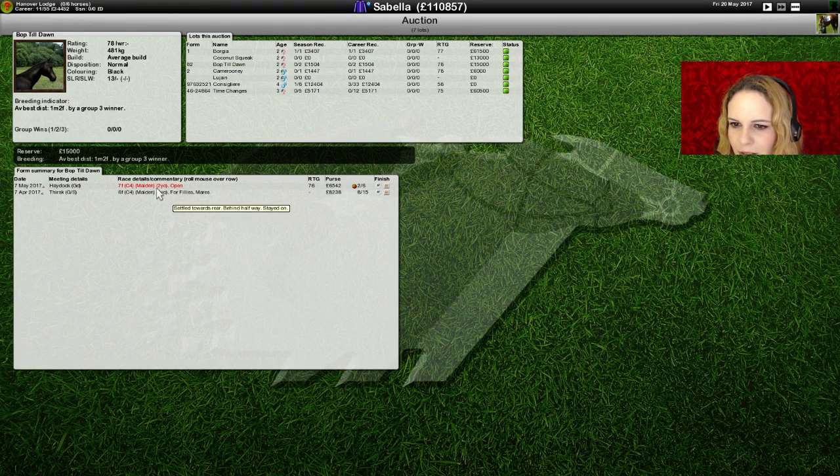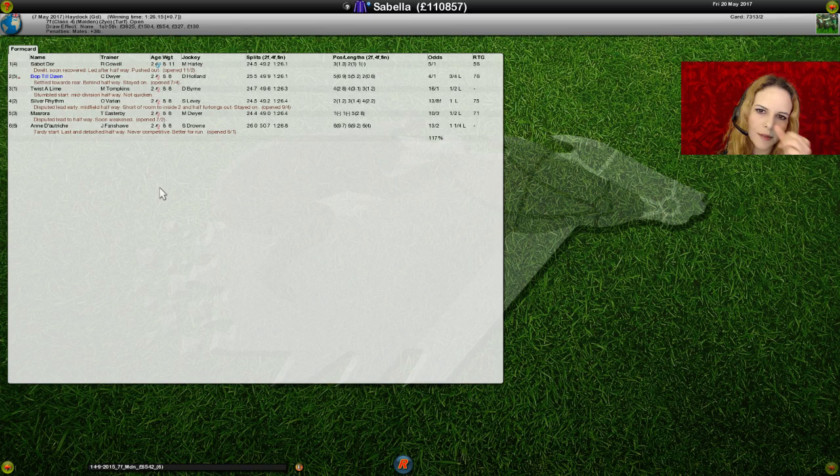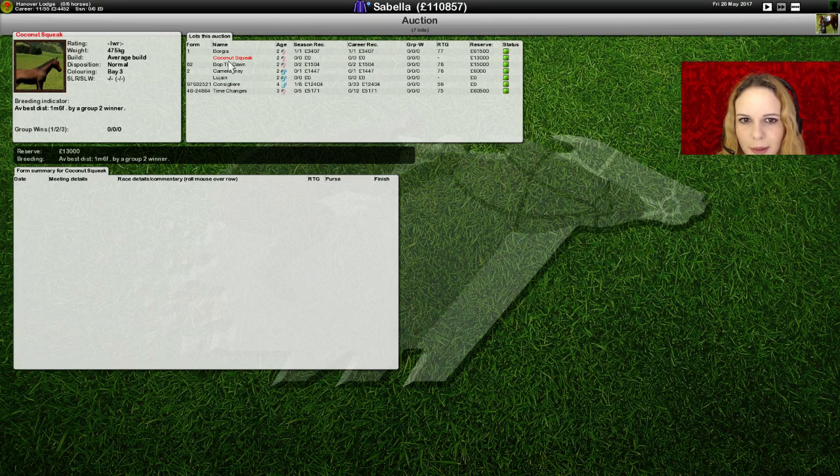Slightly hampered. Outpaced. Settled towards rear. Behind halfway. Stayed on. This one looks potentially okay. Bop Till Dawn. She was unlucky in her first one, and in the second behind halfway and stayed on. So she managed to come second in this race, and her average best distance is 1 mile 2, which, I mean, mile 2 2-year-olds can do very well in 7 furlong races under the right circumstances, and if they're a really good horse, they'll still do well anyway, but I guess we'll see.